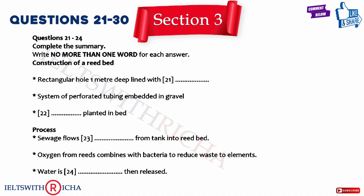Here's how the system works. First of all, an artificial marsh is created. To do this, holes are dug about 1 metre deep and usually rectangular in shape. They are then lined with clay or plastic, and the liner is covered with gravel. After that, a system of tubing is laid, with holes in it, and more gravel is added to cover that. Finally, reeds are planted in the bed.